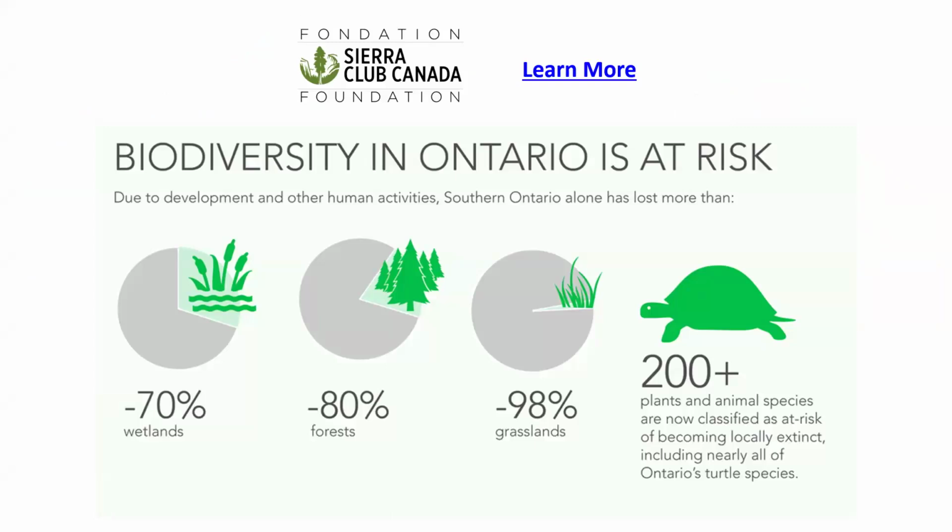And I mentioned that there's a lot of species at risk. I would encourage you to read up on these. This has been mapped out quite extensively by groups like the Sierra Club, which look at the different habitats that have degraded, by how much they've degraded, and the species that are affected.